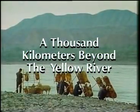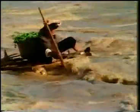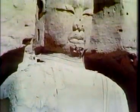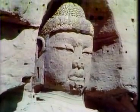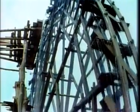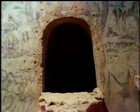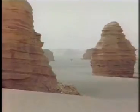In 1,000 kilometers beyond the Yellow River, you'll cross the Yellow River in a goatskin raft. Gaze in awe at the same giant Buddha that Marco Polo saw 700 years ago. Look with amazement at the huge water wheels that irrigate miles of Chinese croplands. And visit the secret caves of Bing Li Si, never before photographed by a television crew. Then traverse the forbidden corridor between the mountains and the Gobi Desert, where the Huns battled the Chinese for control over the most prized horses in the world.